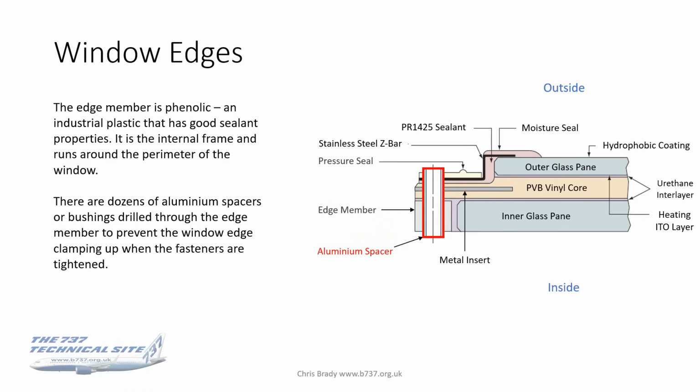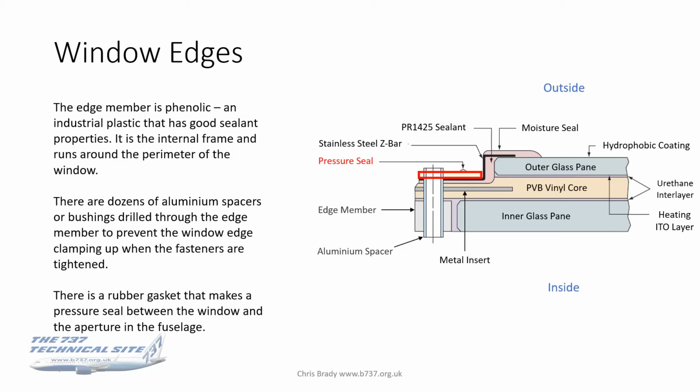Now, drilled through that, there are dozens of aluminium spacers or bushings. They're drilled through the edge member, and they prevent the edge member from clamping up when the fasteners are tightened, so it doesn't distort the window as it's being installed. There's also a rubber gasket on the outside there that makes a pressure seal between the window and the aperture in the fuselage.